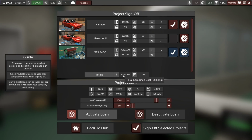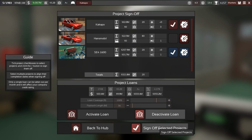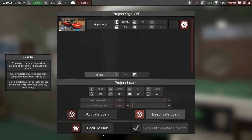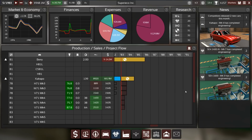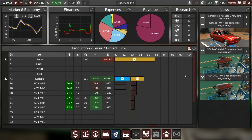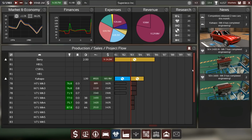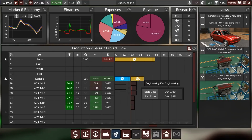Yep. This is a total cost of 322 million. We don't need to have a loan for that. We just sign it straight off, and we should be having that in 20 months. There it is. And that's still well ahead of this one. So we do get a nice overlap, or rather non-overlap of engineering and production, so that we have something that sells and cushions the blow. But yeah, this is looking all good. And I think now it's just time to forward time.